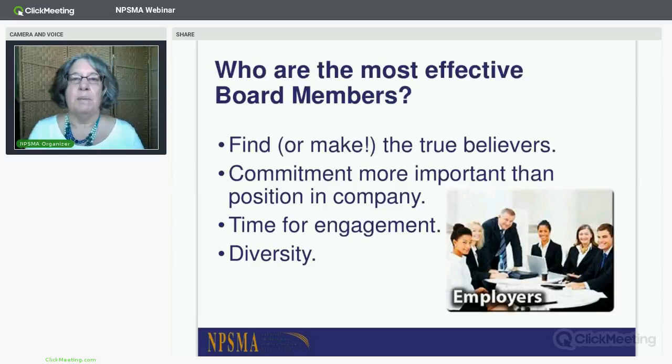Who are the most effective board members? One of the things that is absolutely necessary is that you either find or create true believers in the PSM concept within the companies you wish to use. Two things about selecting an effective board member. The commitment to the program and to the students is actually much more important than the position in a company. To stock your board with presidents and vice presidents and CEOs is not meaningful unless they have the time to actually engage. So having time for engagement is one of the most important qualifications for an advisory board member.